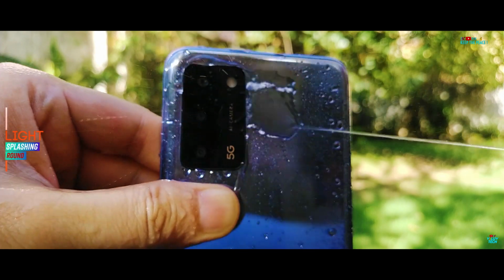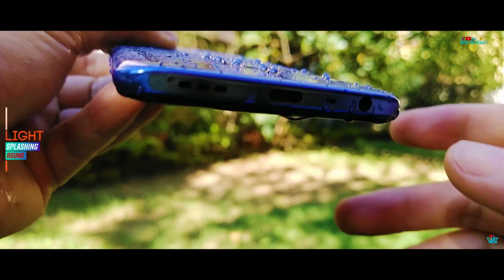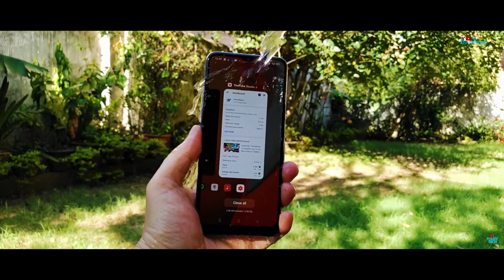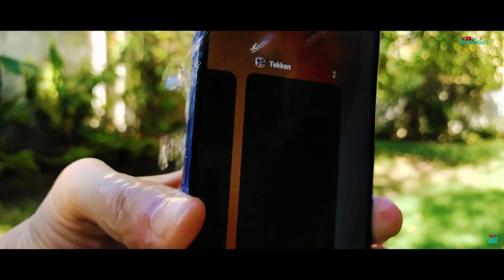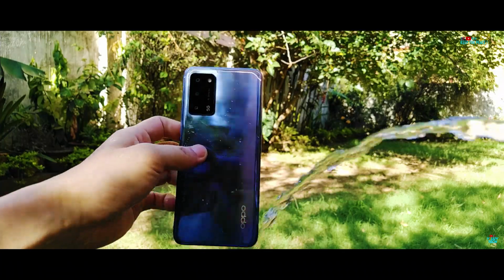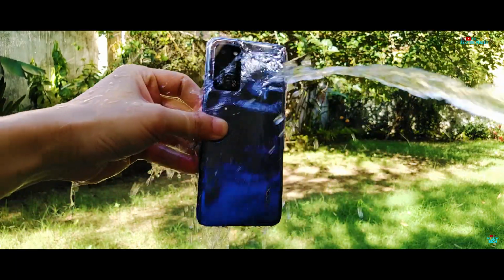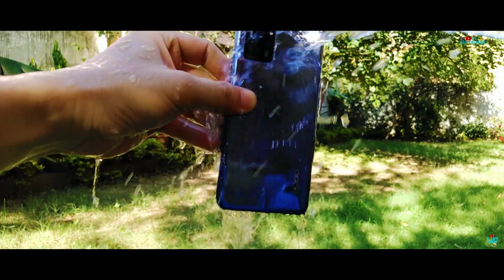Apart from low loudness levels and distorted sound, non-IP-rated devices can also suffer from a multitude of temporary issues such as camera lens fogging, headphone icon issues, screen flicker, or temporary black screens. The A53s 5G seems to be suffering from no such issues, and things look great until now, confirming Oppo's good track record of never failing our water tests. Some devices may also suffer from serious display damage from heavy drenching where the display will slowly disintegrate into oblivion until completely damaged. Let's hope there is no such liquid damage on the A53s and it manages to maintain a good record.